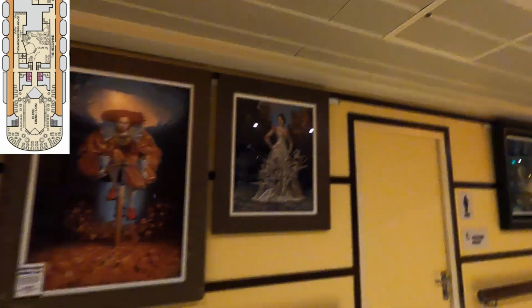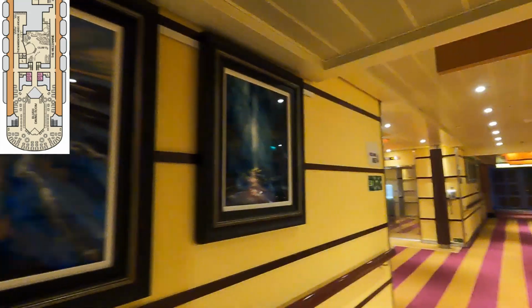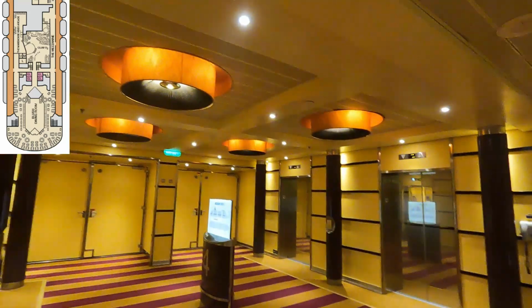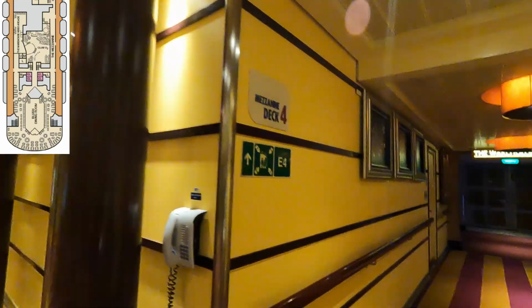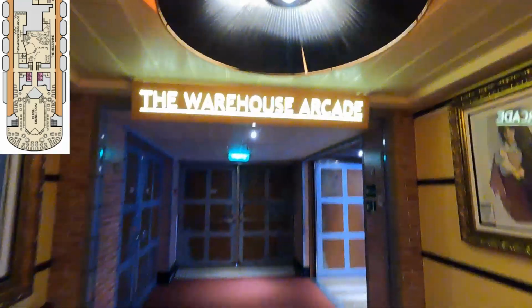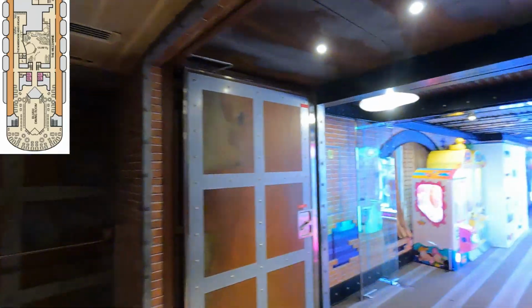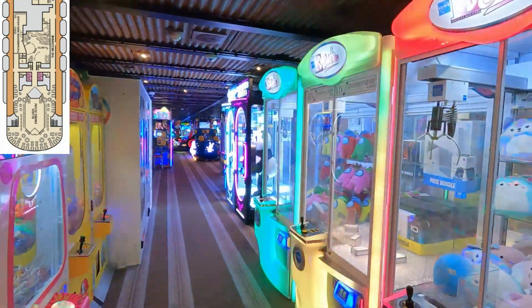Walking all the way to the back of the ship, this is the Blush restaurant. This restaurant is the second main dining room, and this is for the assigned dining time. So if you selected 5:30 or 8:30, this is where you would be. And right next to it in the back is the arcade, or what they call the warehouse arcade, and it's kind of hidden in the back there. You've got your typical arcade games, and you have some games that give prizes, and then some that are just video games.